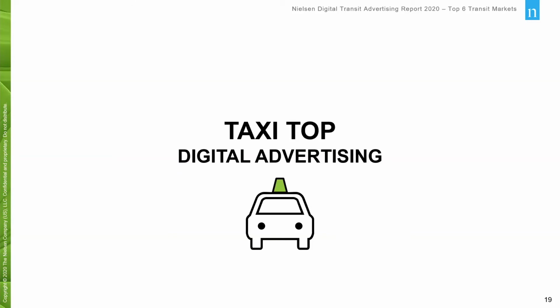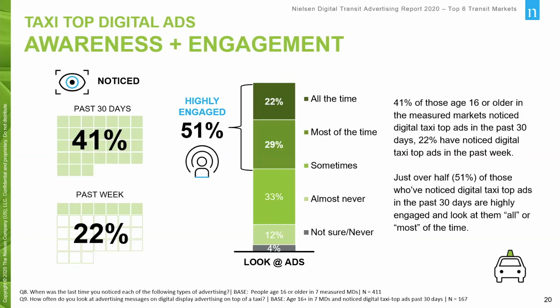And then, of that taxi advertising, we have taxi top advertising. So the ad that you'll see on top of the taxi. And we have 41% of people age 16 plus in the DMAs saying that they had seen a digital ad on a taxi top in the past 30 days, and 22% saying that they had seen a taxi top ad in the past week, and 51% saying that they were engaged. And keep in mind that the 41% that say they saw a taxi ad didn't have to ride inside the taxi for that. That's just everyone within the measured markets, not DMAs, I apologize, who said that they saw a taxi top ad, and 51% saying that they're engaged.